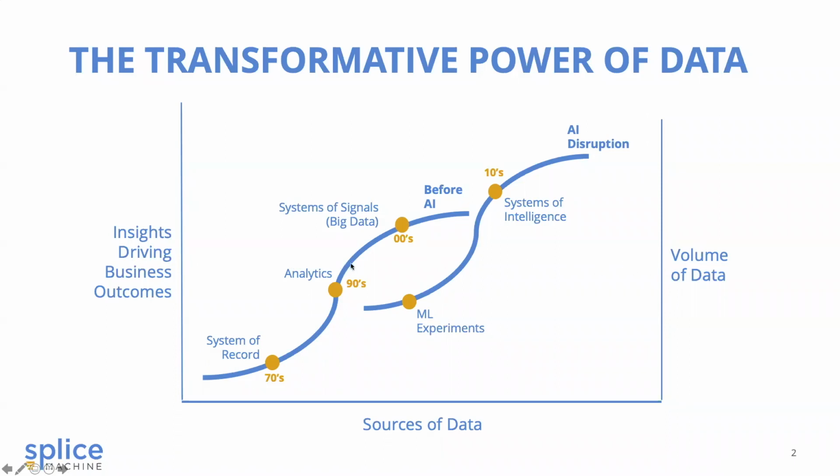And of course, entering into the age of the 2000s, with the advent of MapReduce by Google and the open source implementations of some of those techniques in the Hadoop stack, we started to see systems of signals where we're not just storing data from the applications, but storing data from even outside the applications. And then there's a disruptive jump as we see using that data to essentially power machine learning and AI systems, creating new systems of intelligence. And of course, this disruptive, transformative power comes with the need to deal with tremendous amounts of data.